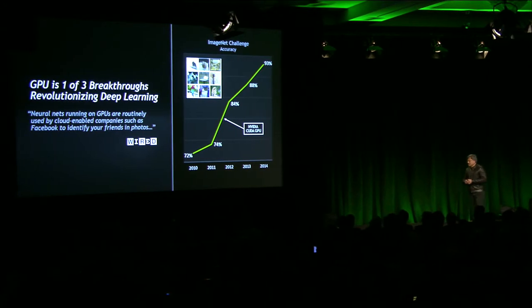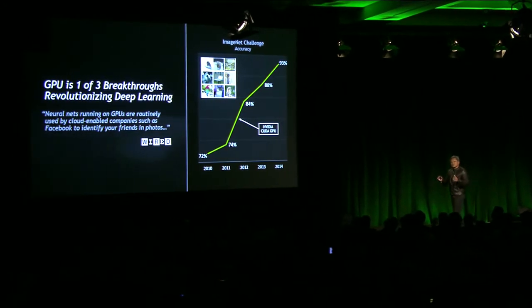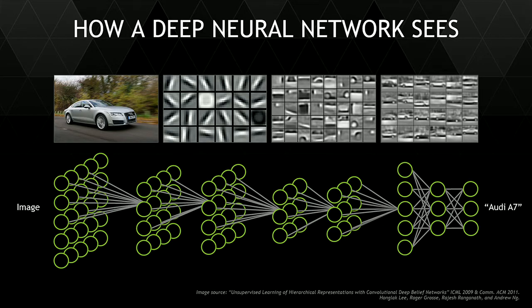GPU-accelerated deep learning can now recognize images better than most humans. It's well over 90% now. Now here's what a deep neural network looks like. It's inspired by biology, and it basically works like this. It starts with the first principle that if you have a neural network and you have an enormous amount of input, a lot of input images, and an enormous amount of tagged output images, what it's supposed to be, if you have a lot of input, you have a lot of output, known good output, eventually you could train the neural net to recognize images by itself.